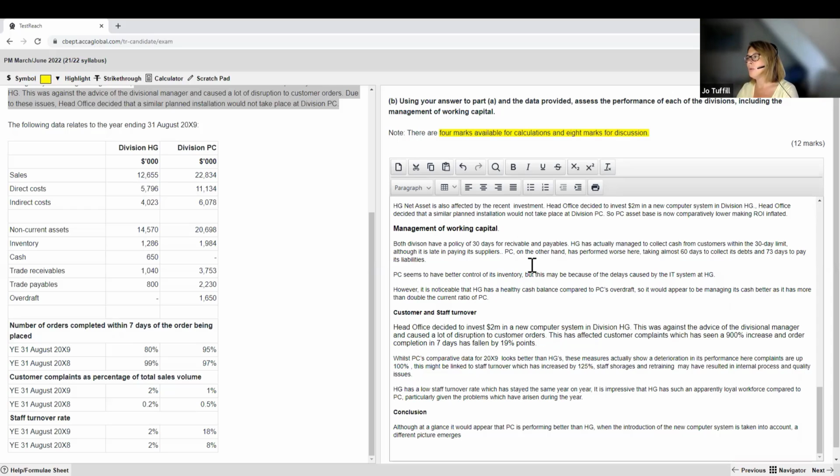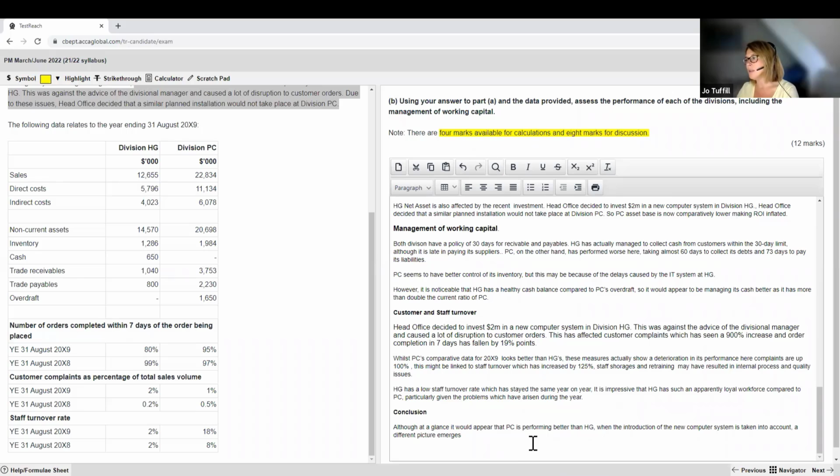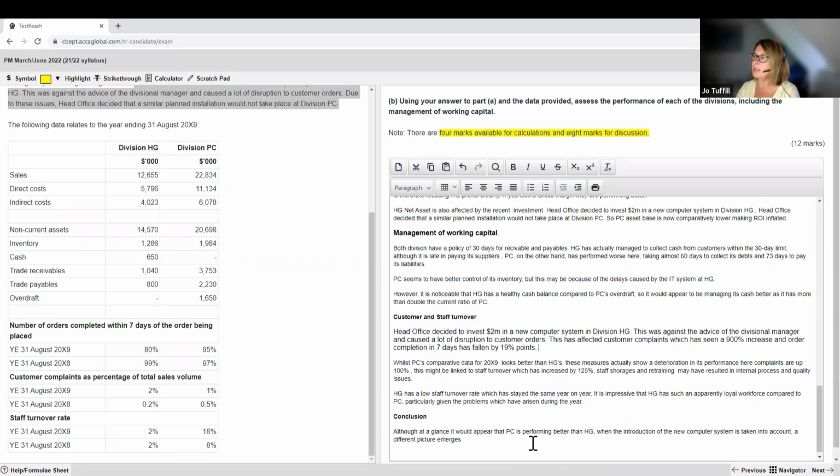So I'm now at 6 for 7. So I'm just about to max out. So I probably didn't even need to say anything about this. If I then put a conclusion in, that's my 8th mark. So this is worth 10 marks basically. So just be aware of the fact that you needed to make 8 points that are well constructed. So that's my game plan for something like that.